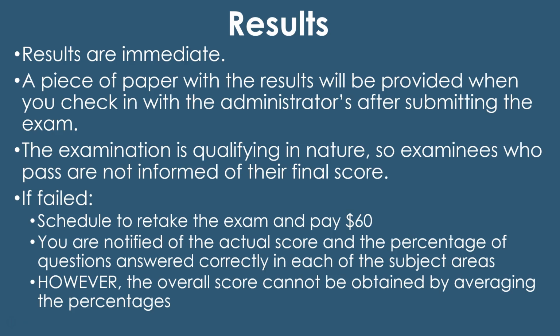And also because the exam is qualifying in nature, you are not informed of your final score if you pass. However, if you do not pass, there are 2 upsides to it. Of course, it's a bummer, but you're able to schedule and retake the state exam right away at their soonest availability. All you have to do is just pay that exam fee again of $60. It's not like the bar where, for instance, you have to wait 6 months to take it again, or other types of licenses. We are lucky on that end of it, where as soon as they have availability, you can go schedule it, pay the $60.